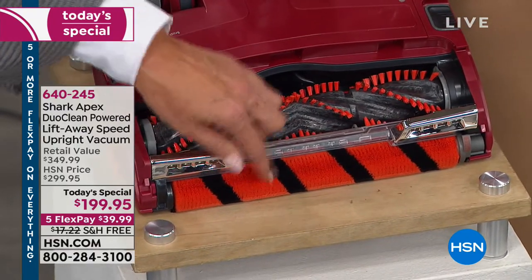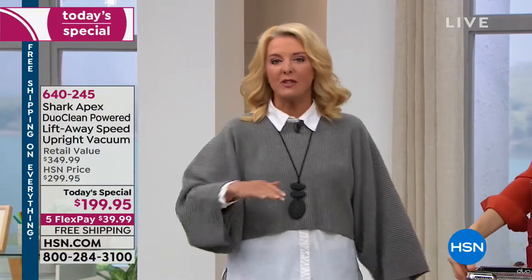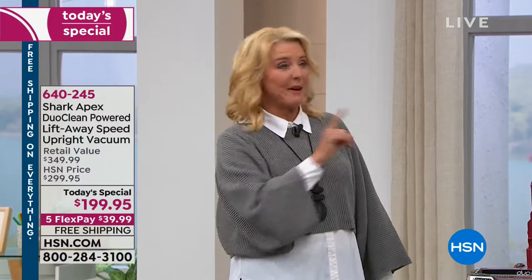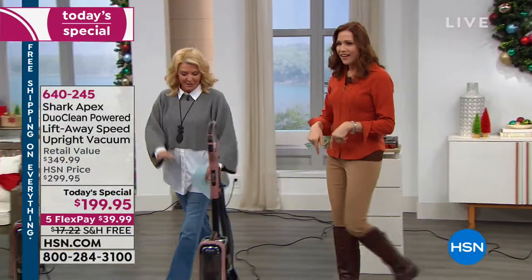And you know what else you're going to flip out over? Stay with me, because this is going to polish your wood floors. When you vacuum, it looks like your wood floors are wet. That's what you're about to see. That's what that polishing does. Your floors will look almost wet. Let's show them this.